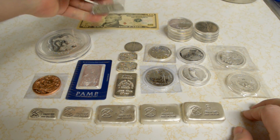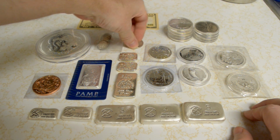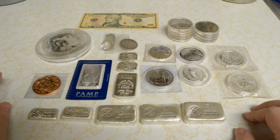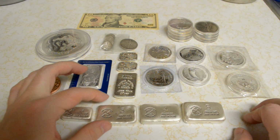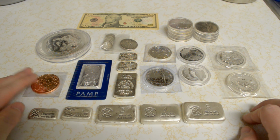It doesn't matter for junk silver; clean it if you want. If there's no key dates, where they're low mintages or errors or something, there's no problem with that. You can clean your bullion bars if you want, just to keep them nice and bright. I do have a video up on cleaning the bars, and that's not going to be a problem at all.